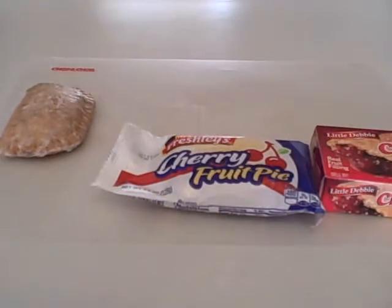Okay, there's our Hostess pie, and it feels kind of greasy pulling that out.